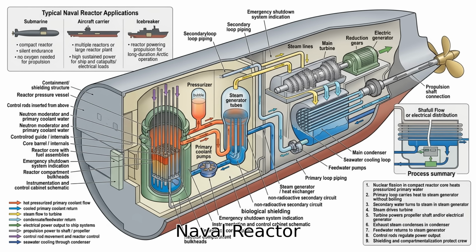Because space is tight and missions are demanding, naval reactor engineering focuses heavily on compactness and ruggedness. An interesting fact: nuclear submarines can stay underwater for far longer than crew supplies allow, making food and human endurance bigger limits than reactor fuel.